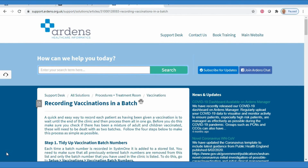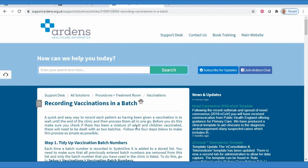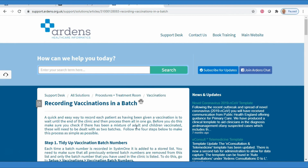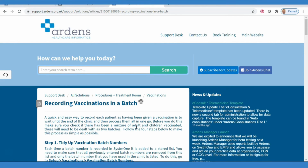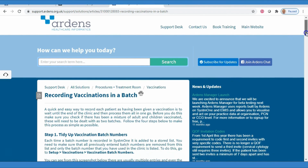We do have a support article which explains how to record vaccinations in a batch, normally from the appointment screen. So in previous years, I'm not quite sure how it's going to work this year, but in previous years some practices do large clinics, perhaps on a weekend, on a Saturday, they might do maybe 1,000 patients, and at the end of the day, somebody would go through and record those in a batch from the appointment screen. Obviously this year is going to be slightly different, the way practices are going to have to work, but it is possible to do that if that's still something that you want to do.